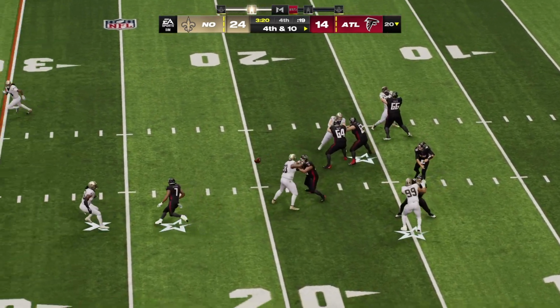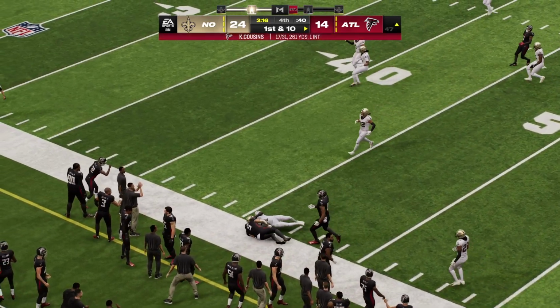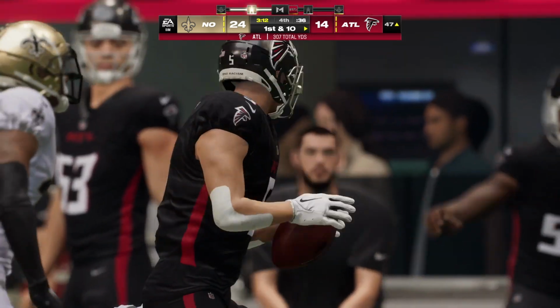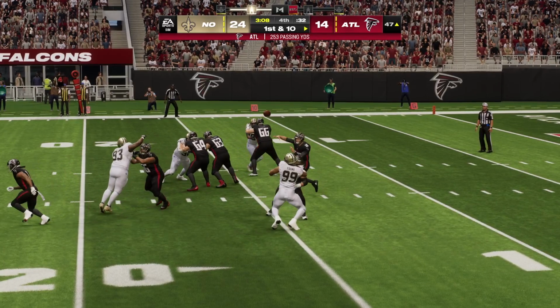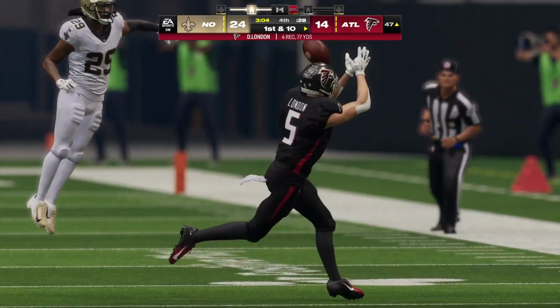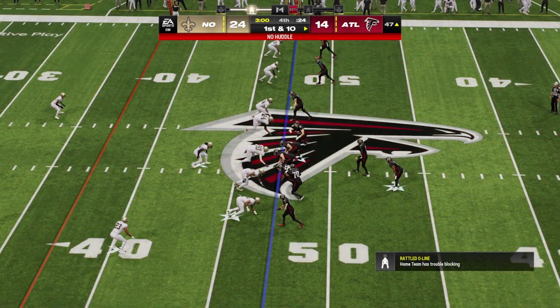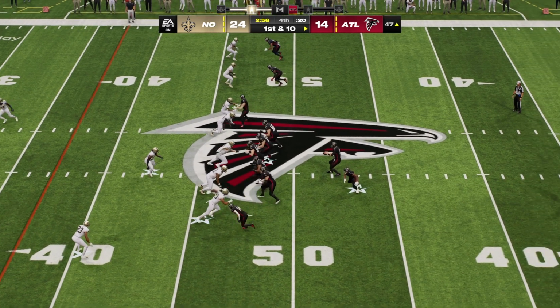Desperation time. Cousins on 4th down. He's got his target. That's complete. And he'll be taken down, but not before they work it across midfield. The time to pull out the stops is now, and they convert there on 4th down. Listen, when you're at this point of the game, all options are on the table. 4th down, they say, we've got to go for it. And what a play they come up with. Big yardage there to keep the drive alive.